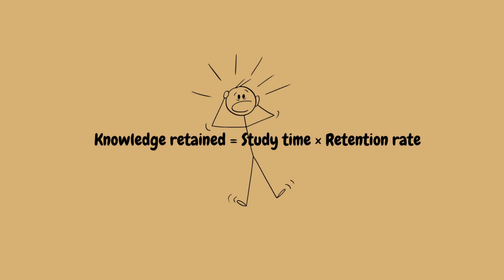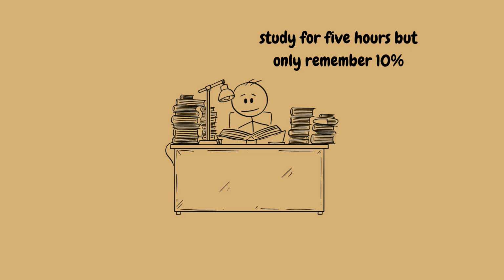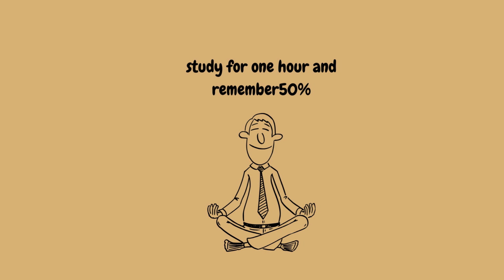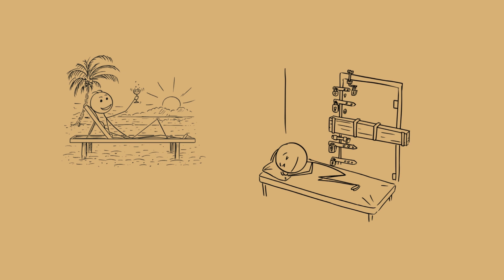I discovered a simple formula. Knowledge retained equals study time times retention rate. For example, if you study for 5 hours but only remember 10%, that's like studying effectively for just 30 minutes. But if you study for 1 hour and remember 50%, you're learning 5 times more efficiently, and you've saved 4 extra hours for sleep or fun.